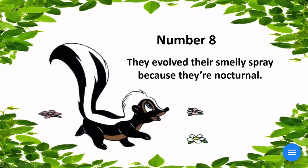Number 8, they evolved their smelly spray because they're nocturnal. Nocturnal means that they're awake during the night. So prey animals that are awake during the day, called diurnal, are actually worried about birds swooping down and getting them. But if you're nocturnal, you've got to worry more about terrestrial animals hunting you. So that's why they developed that smelly spray to keep those predator animals away from them.